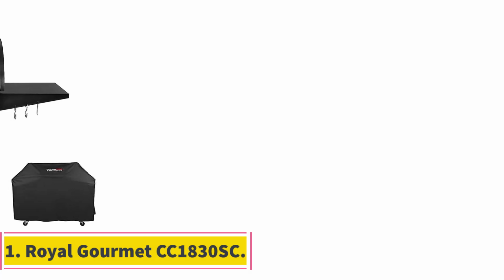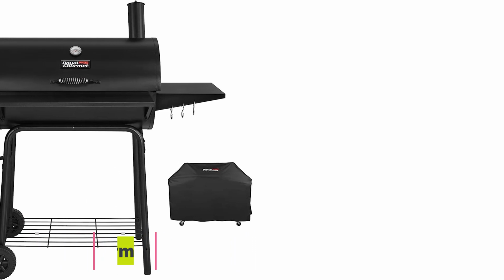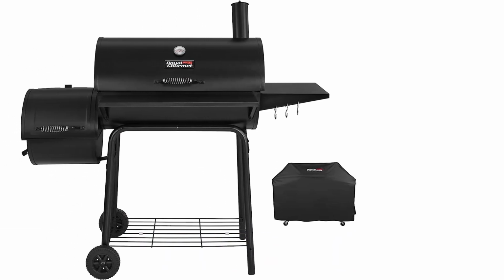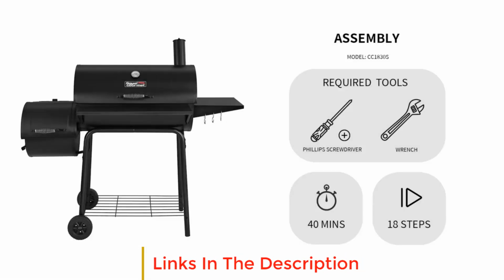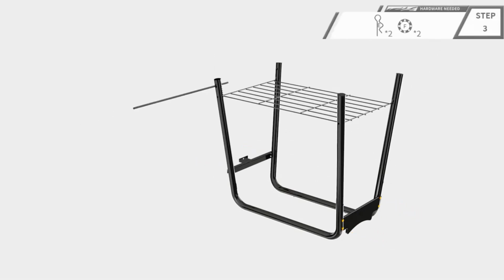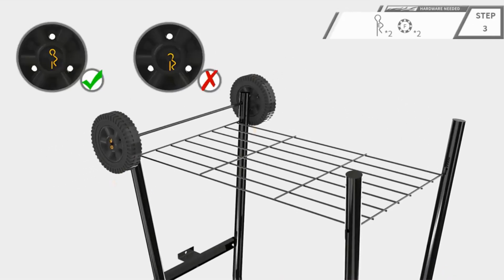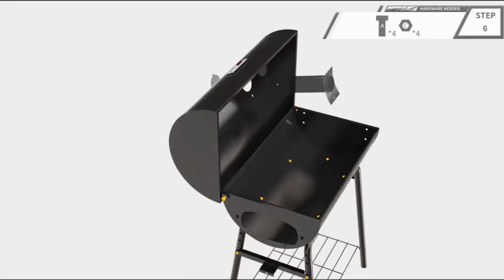Number 1. Royal Gourmet CC1830SC. This grill is a beast with a whopping 811 square inches of cooking space, featuring 443 square inches of porcelain enameled steel wire cooking grates, a 184 square inches chrome-plated warming rack, and another 184 square inches dedicated to the offset smoker. Speaking of the smoker, it's cleverly attached to the grill to ensure optimal heat and smoke circulation, and a convenient side door makes it easy to add charcoal and remove ashes.